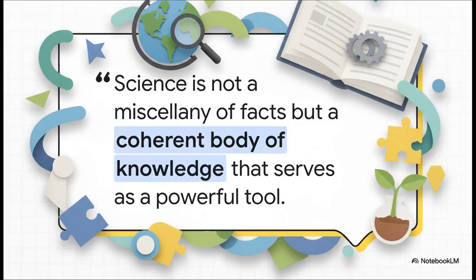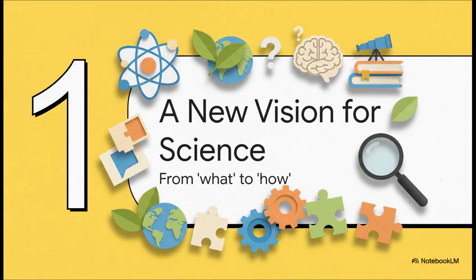And you don't have to take my word for it. This quote from the framework itself just nails it. We're not teaching a miscellany of facts, we're helping students build a coherent body of knowledge. And that knowledge isn't just something to know, it's a powerful tool they can actually use. So how in the world do we make this happen? How do we get from just knowing the what to really understanding the how?